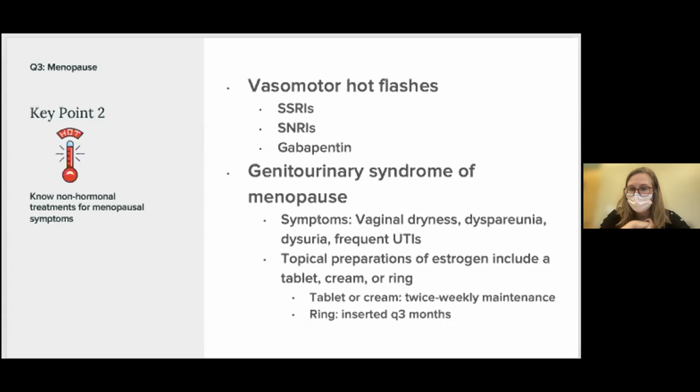And the tablet and the cream are a twice weekly maintenance therapy, and the ring, or Estring is one of the brand names for that, is inserted intravaginally every 3 months and remains in place for 3 months and then is replaced and can come out for intercourse and just periodic removal if desired. So sorry, that was just kind of a brief touch on that. Certainly lubricants are recommended too for anybody who's having dyspareunia as well.